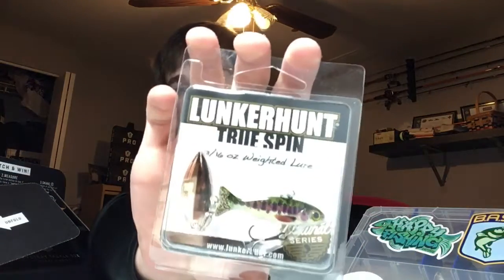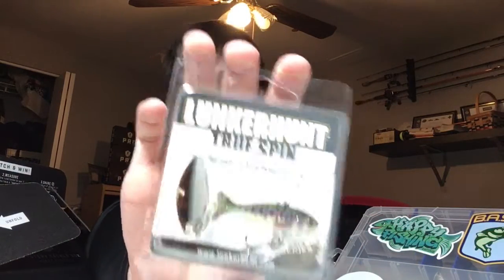Lunker Hunt. Well, these are interesting. I actually kind of got something that looked like this in my ice fishing box. It's kind of just a jig. I think you really would want to vertical jig it, but it has that spin on it, so maybe it would be good for some late winter bass, almost like a more stealthy lipless or blade bait. That would be good. What do I want to show next?